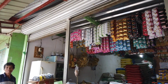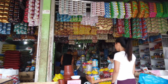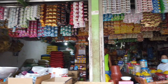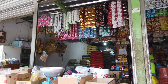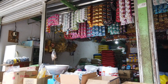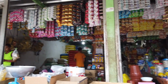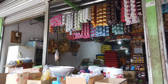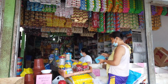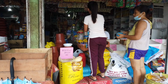And look at how big the shop is. They are the dealer of Coca-Cola and some of the agribets and rice. So you can see they're a big dealer of rice, mostly food, and the agribets. So the agribets are on this side, and this is the rice. And they also retail, like retail oils.